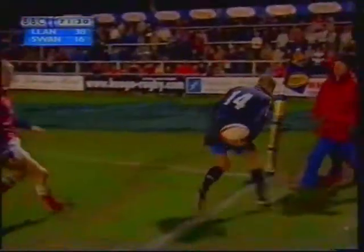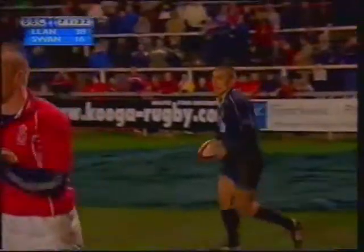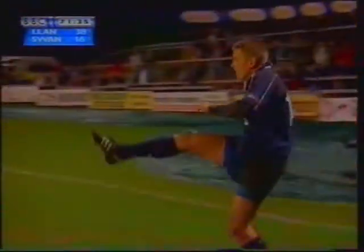Wayne Peel, the angry kick. Almost a chase as well. Anderson still chasing on for Gavin Evans. He's been kicked out from Wayne Peel.